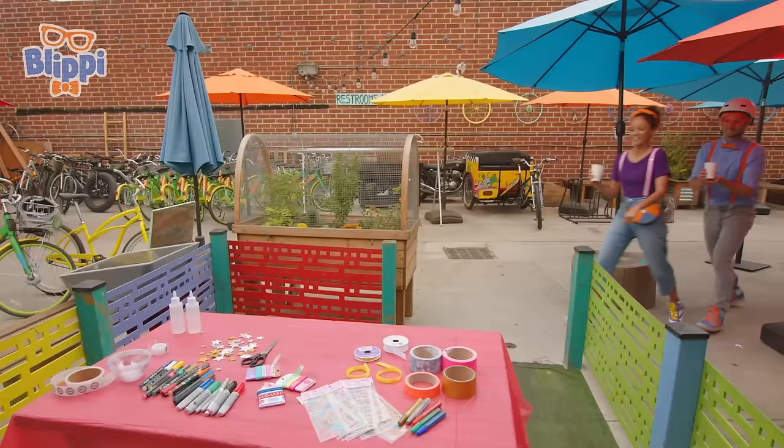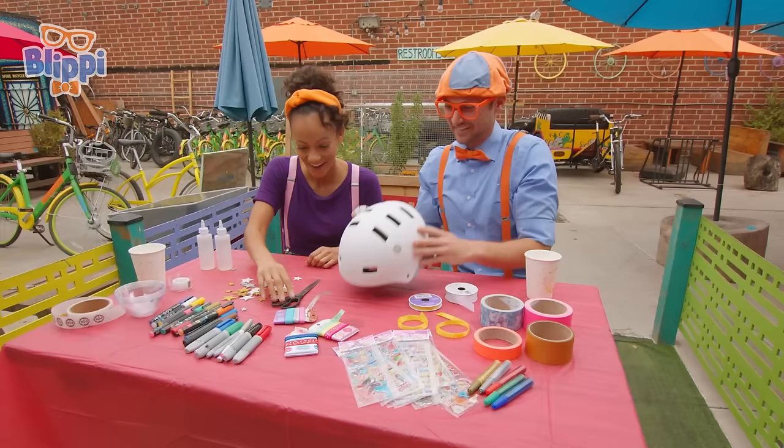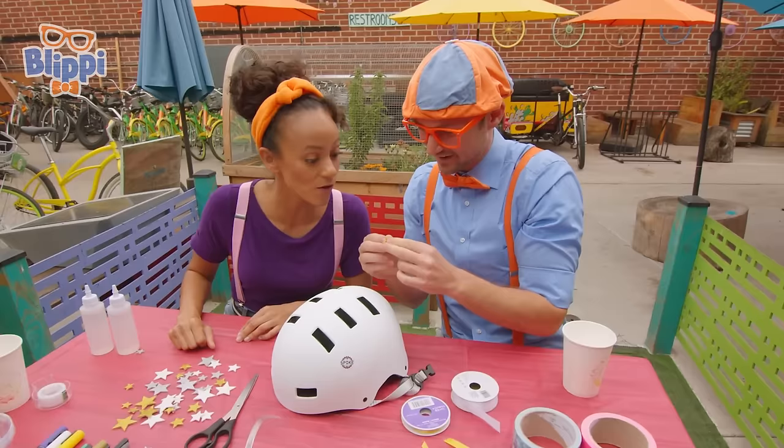Look at all this stuff. Such great craft supplies. Let's decorate your helmet. I love decorating. This is going to be so much fun. Looks like we have some stickers. Look, a little star. Which one is that? Gold? Gold. We have silver too.